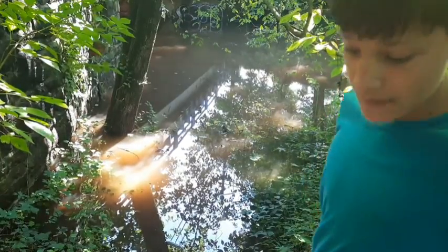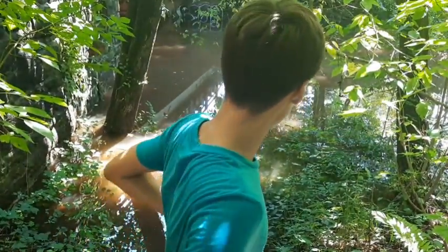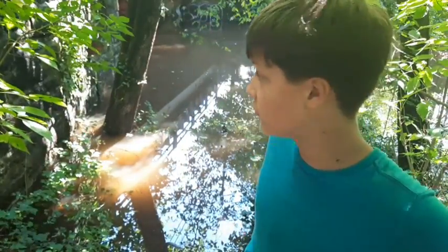It's definitely not as fast-moving or fast-paced as the river is, but it's definitely deep and dangerous still to swim in. So there's actually another bridge right up there. We're going to go on the bridge and do another overlook.